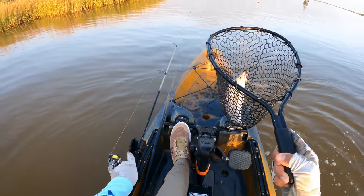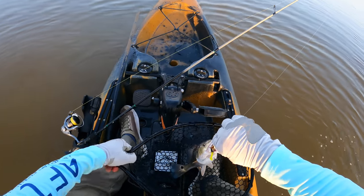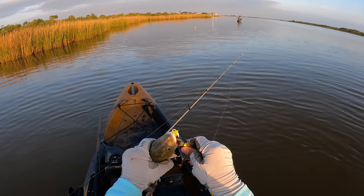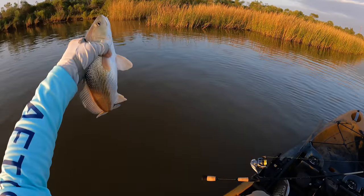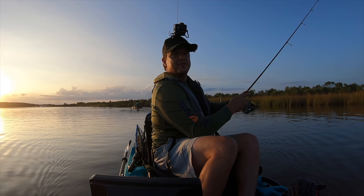Woo! We're gonna go pull another setup from Brad's crate. We're gonna go to his kayak, and we're gonna take exactly what he has in his hands, out of his hands, and force him to use the bait caster. This is going to be a very quick match. Oh, Mark just caught a nice red right behind me.